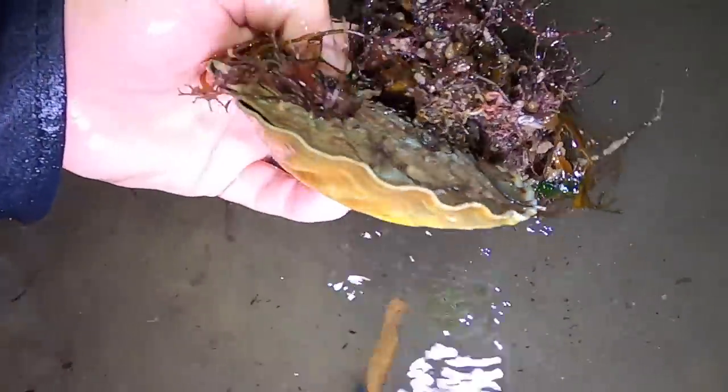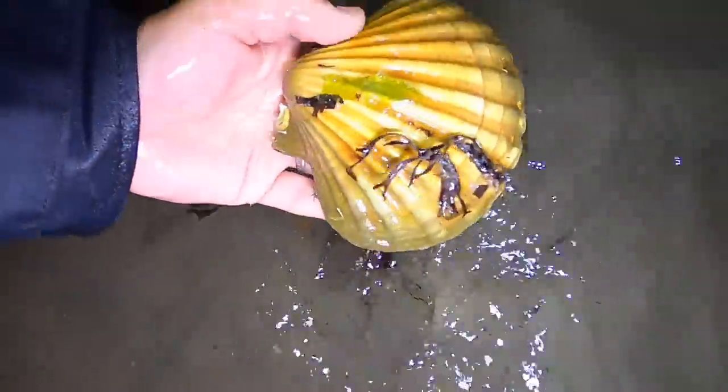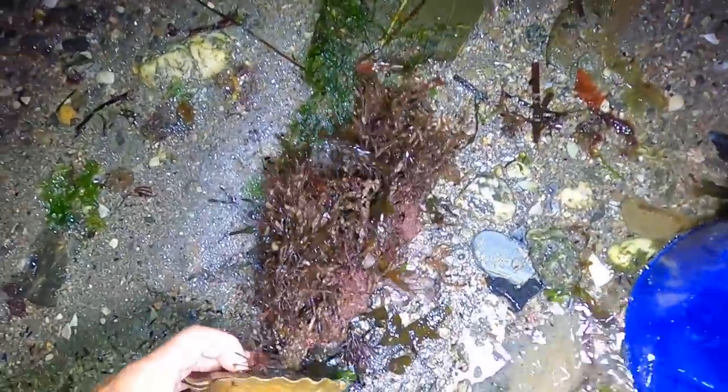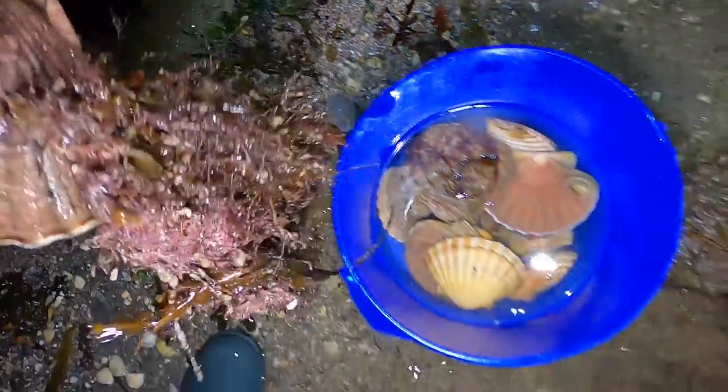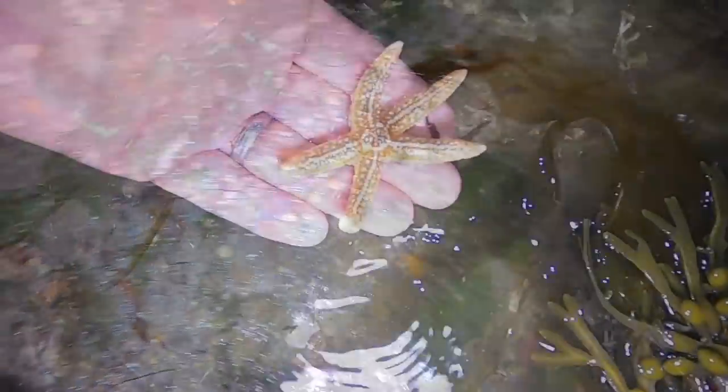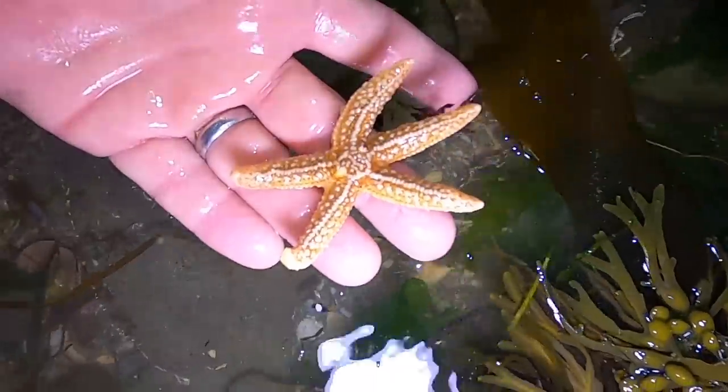Just like that. That one has even got a dogfish egg in it. You see what I mean about a hitchhiker on its back? That piece of seaweed has caused that scallop to get dragged all the way in. A lovely little common starfish.